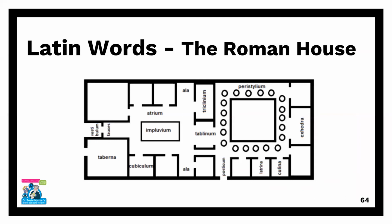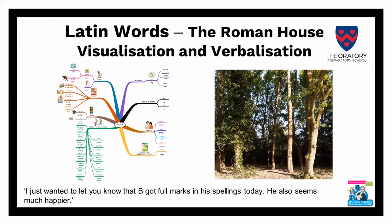Coming back to yesterday, there was a discussion at lunchtime, and I think it was Mercy who said Latin is really important. And here we've got the Roman house, and this was really difficult to remember, the different rooms in the Roman house. Every week my son really struggled with Latin when he went to school, and you may struggle with teaching Latin at home. So what we did was we made a mind map of all the important words, and we put pictures and words together, because you use words on one side of your brain and pictures on the other.